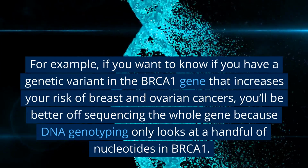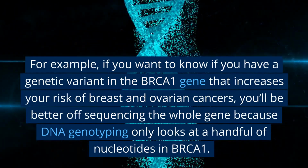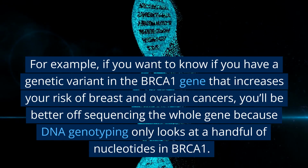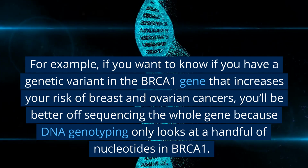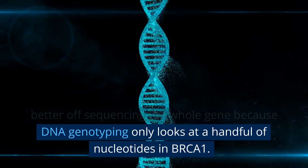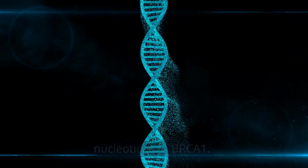For example, if you want to know if you have a genetic variant in the BRCA1 gene that increases your risk of breast and ovarian cancers, you'll be better off sequencing the whole gene because DNA genotyping only looks at a handful of nucleotides in BRCA1.